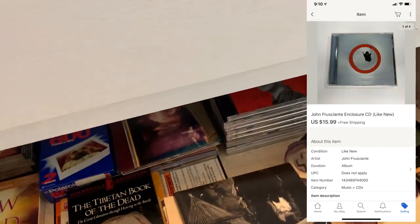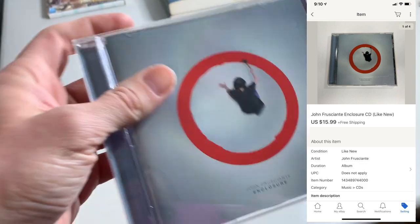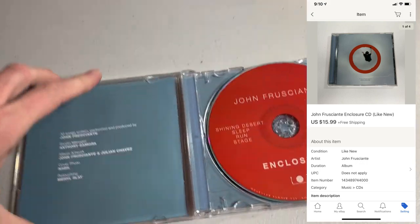Next up, I sold another one of my CDs I don't use anymore. I have another John Frusciante CD. This one is called Enclosure. These have never been used. They're in perfect condition, the discs. And this ended up selling for $15.99.